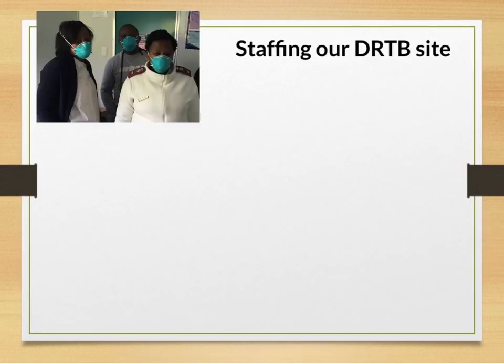The way we staffed the site is where it became more creative. The local sub-district TB directorate fully embraced this program, and it was decided that the clinicians from all the facilities in the Mnquma area would rotate through, rather than it just being the responsibility of one hospital.